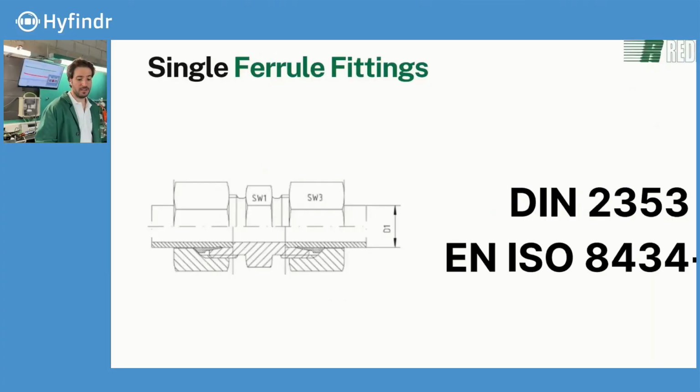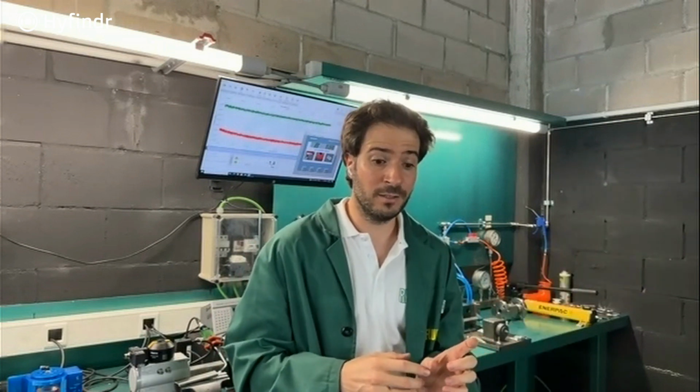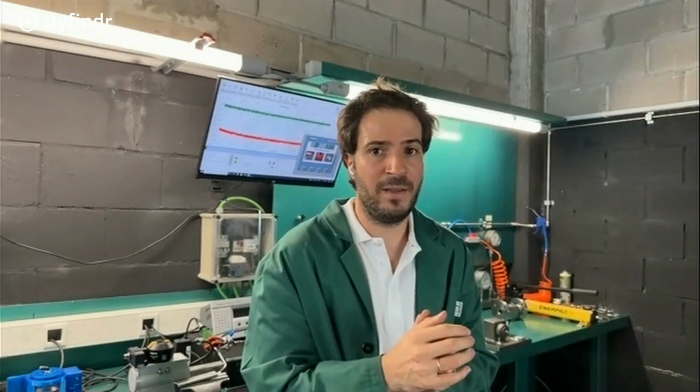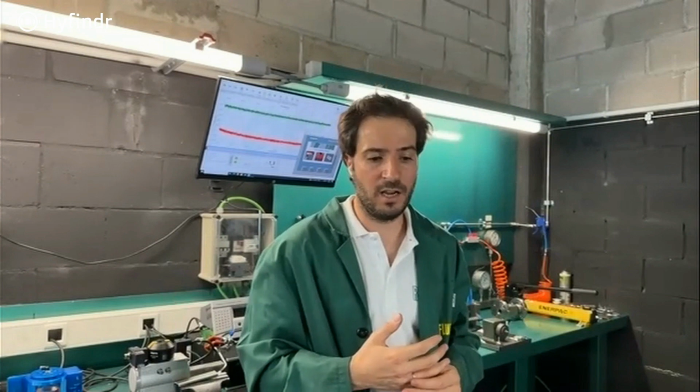So let's go to the single ferrule. Same system as the previous one, but with just one ferrule. It has one advantage that very few people know: this kind of fitting is according to a standard. It's not a manufacturing standard like the twin ferrule fittings or the lock fittings, many people say. They follow a standard. If it follows the standard, then everyone can make exactly the same fitting, and it's interchangeable everywhere. So that's a big advantage.